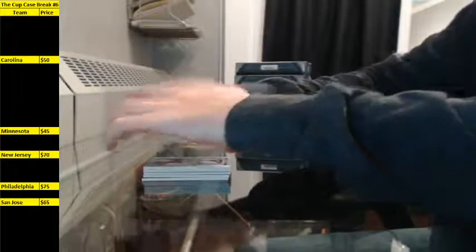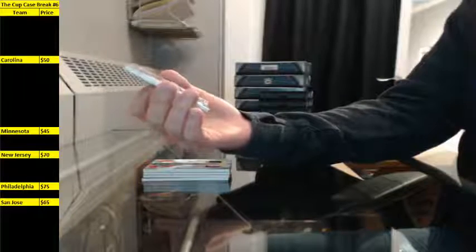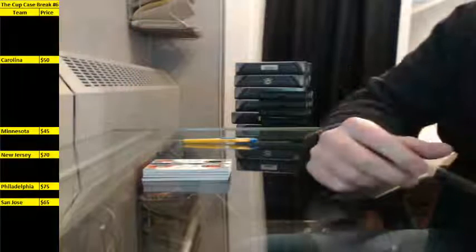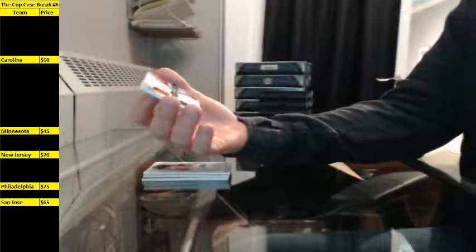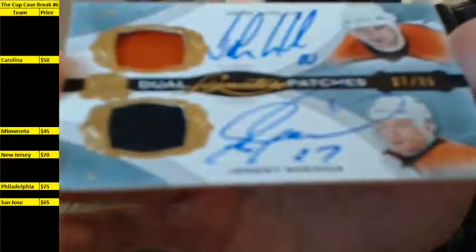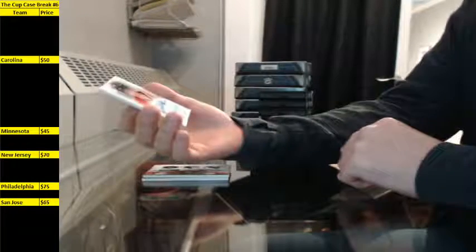All right, we got base, 185/249 for Edmonton, Glenn Anderson. Rookie patch auto, 126/249 for the Yotes, Mark Visentin. More Yotes. Dual signature patches, 7/35, John LeClair and Jeremy Roenick for Philly. Enshrinements, 68/99, going to Chicago, Tuukka Rask.